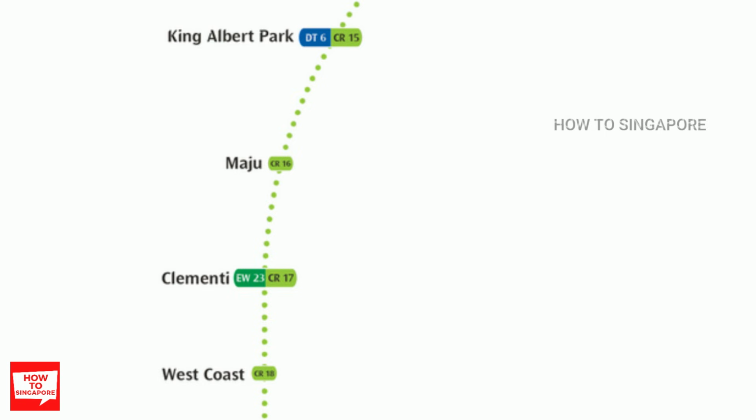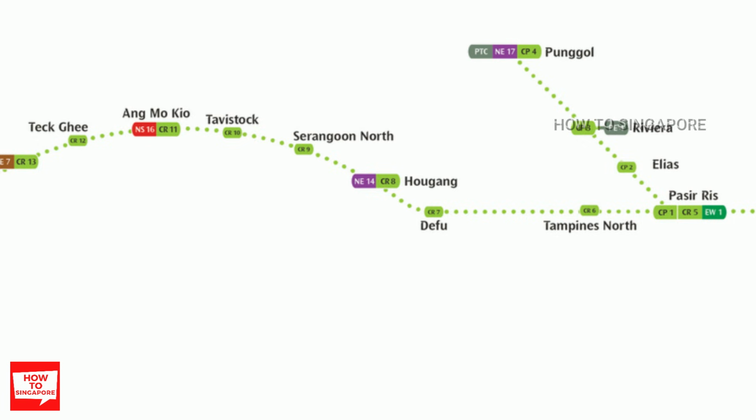By the way, Clementi MRT will be the interchange between the East-West Line and the upcoming Cross Island Line, which will connect you to Ang Mo Kio, Punggol, Aviation Park, and many more. That's definitely a boost in terms of connectivity.